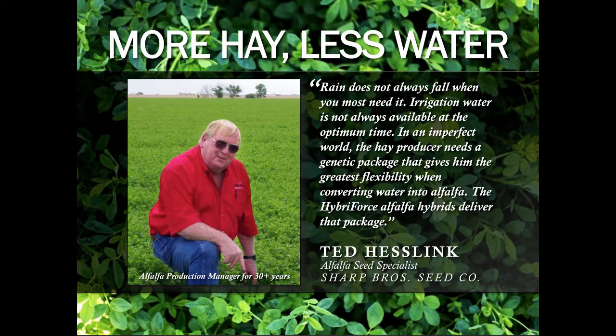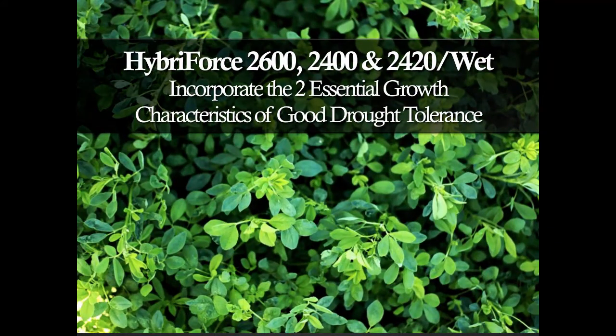In an imperfect world, the hay producer needs a genetic package that gives him the greatest flexibility when converting water into alfalfa. The HybriForce Alfalfa hybrids deliver that package. Please allow us to explain the reasons that HybriForce Alfalfa hybrids exhibit outstanding water use efficiency. HybriForce 2600, 2400, and 2420 wet are produced by Dairyland Seeds and marketed by Sharp Brothers Seed Company in the Plains and Front Range regions.